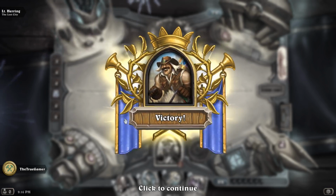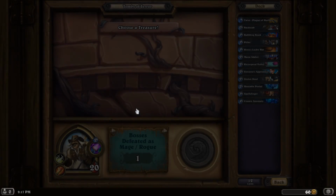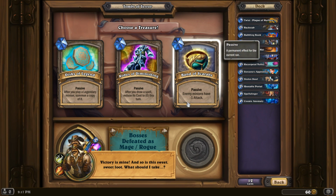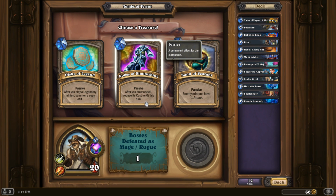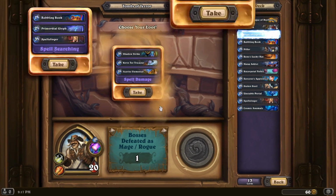What a way to kill something, to just let it draw to death. Wow. That wasn't even much I felt like I could do there. And so is this sweet, sweet loot. Ooh, what should I take? I like the idea of that.